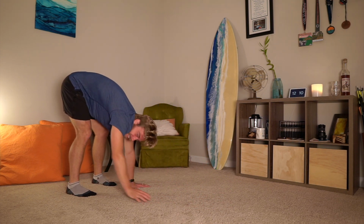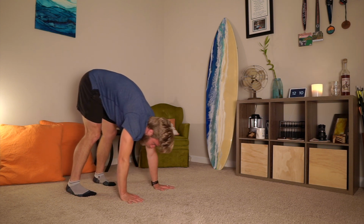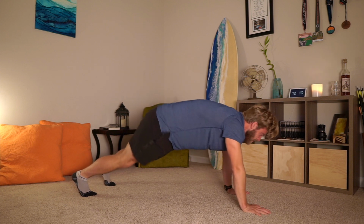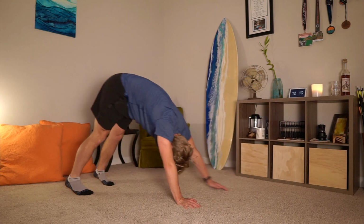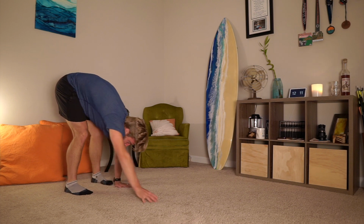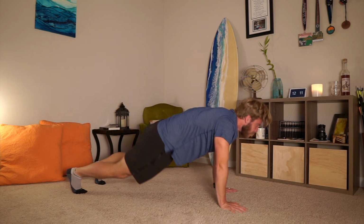This should be inch long steps. Just inch it out, one hand in front of the other. It's called an inchworm for a reason. Not a footworm, not a yardworm. That feels good. All right, walk it back up. Let's get 3 more reps in. If you need to stand up and take a quick break, it's no problem. Just take a break, jump back in.